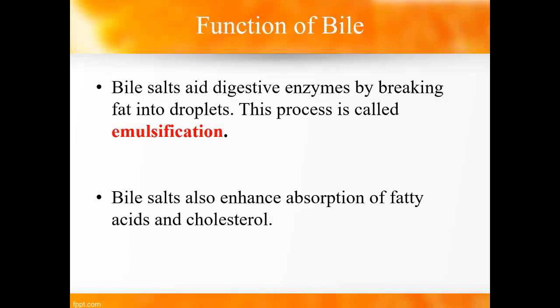Now, the function of bile is to break down fat that's found in the food that you eat into very small droplets. Your body cells can't use fat in its normal form. It has to be broken up. It has to go through a process called emulsification. That's turning fat into very, very tiny droplets. And the bile salts that are found within the bile also enhance the absorption of fatty acids and cholesterol.